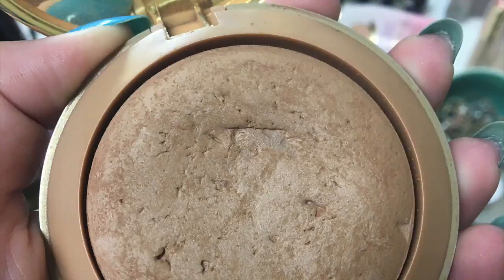So I'm not sure if you're going to be able to see it on camera because it is on that baked terracotta plate, which is the same color as the bronzer. But it's right here. Can you hear me tapping on that plate? It is just a tiny amount right here above my fingernail.